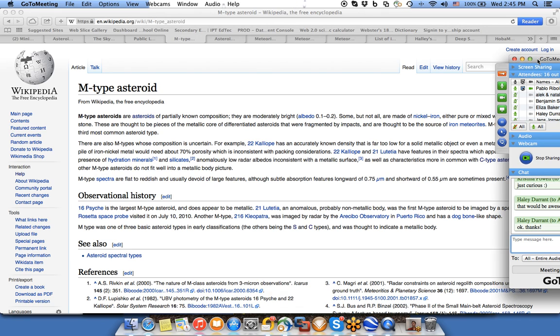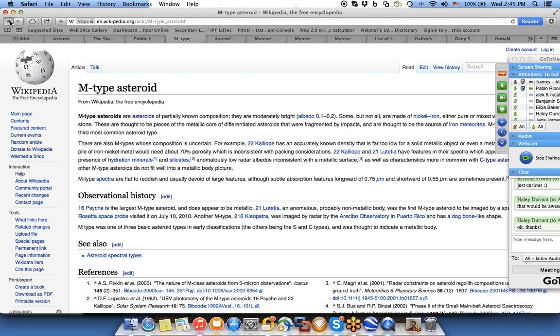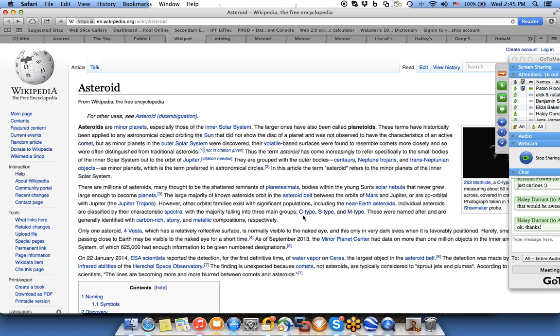So the C-type asteroids are more likely just to burn in the atmosphere, to be meteors. The S-type and the M-type, especially the M-type, are the ones that more likely are going to survive the entry from the atmosphere and become meteorites. And the C-type are more likely to be comets if they have water vapor.